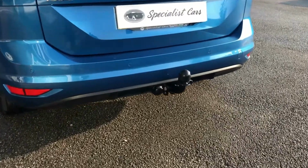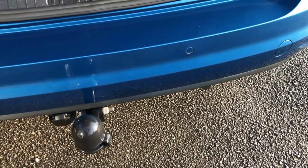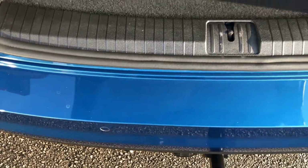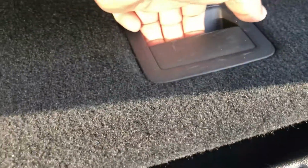Car's got a tow bar. It's got rear parking sensors, park pilot, front and rear parking sensors. Nice low loading area. All beautifully clean, not being damaged. Look at that. So a bit of storage just under the back of that.